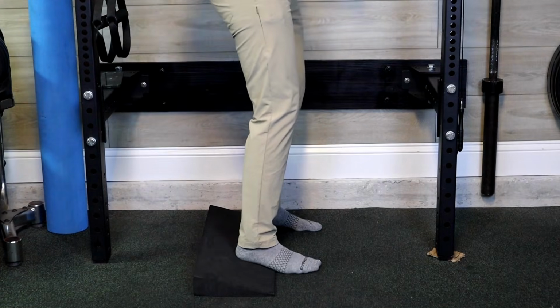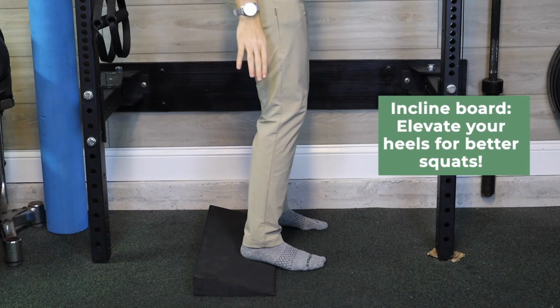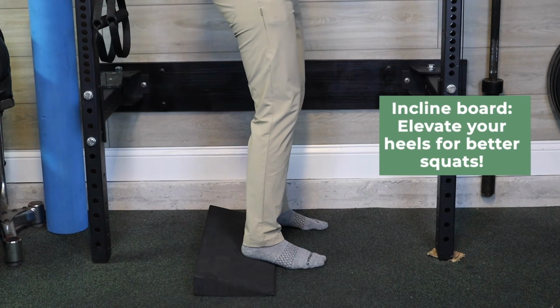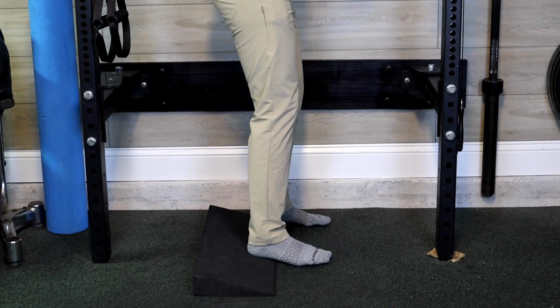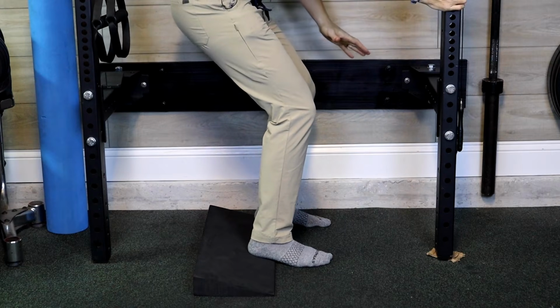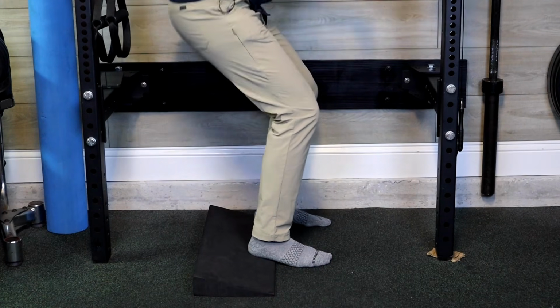Okay, so I've zoomed up on my feet here, and you can see the incline board. I'm going to have my heels on the incline board, and if this were a yoga mat, my heels would just be on the rolled mat. And so they're going to be high enough that they're going to give you a significant advantage with the squat and be successful with it. So pretend the chair's still in front of you. I'm going to hold on to this, and I'm going to do a little squat and come back up.